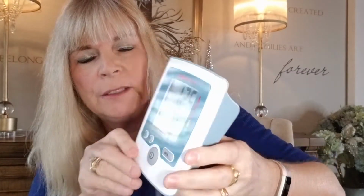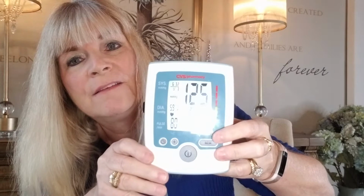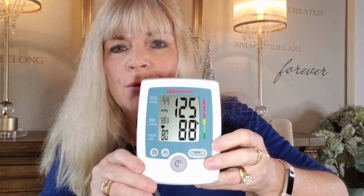So I have 125 over 89, 130 over 94. Again, that's considered high. 125 over 88. That's in the yellow, which means, okay, you better watch it. The 88 is the problem. I want to get that number down. And then let's see what else I have. 120 over 87. Again, it's okay. But again, remember, I just did all of this stuff and have been doing these for over 2 months.